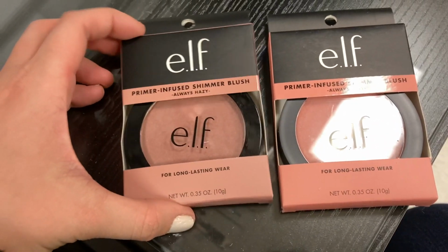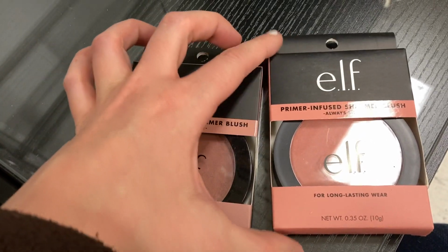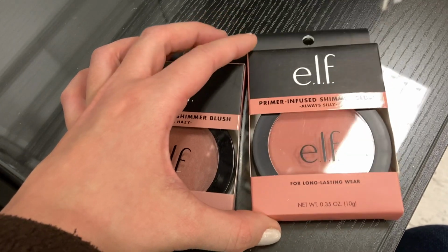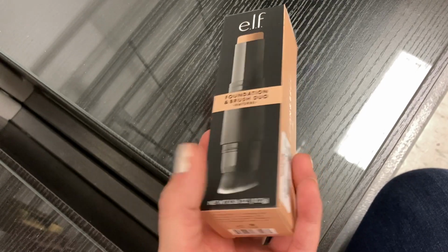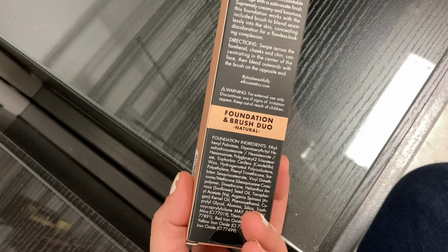This is Always Hazy, which is a lighter kind of mauvey pinkish, and then Always Silly, which is a brighter medium tone pink. And then the foundation and brush duo, which I thought was interesting. It has a stick bronzer or foundation on one side and then a brush on the other. And this is in the shade Natural.